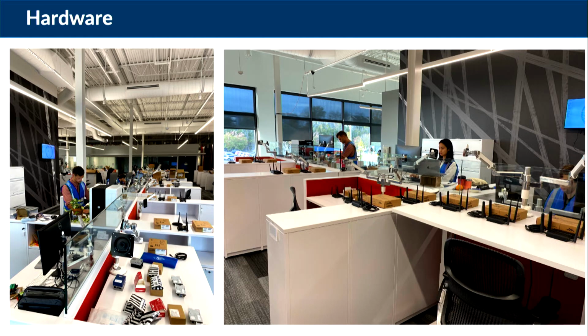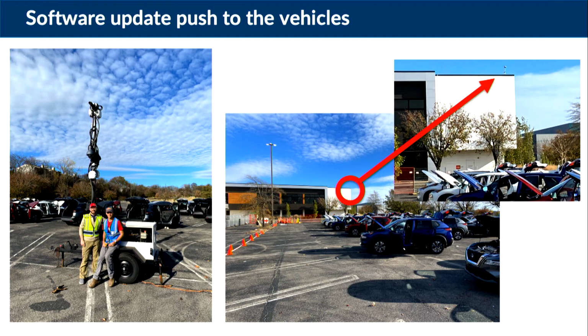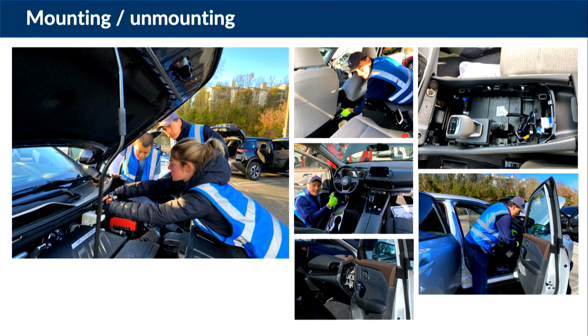How we did it was kind of interesting. We rented a factory and then essentially established our own workshop where we built 100 radios that we deployed in the cars and mounted everything, unplugged a bunch of wires in the vehicles, and created an architecture to ship algorithms online to the vehicles. Lots of fun for the students to do.